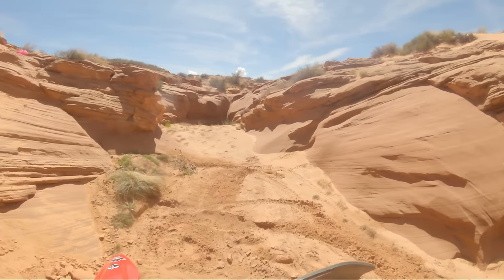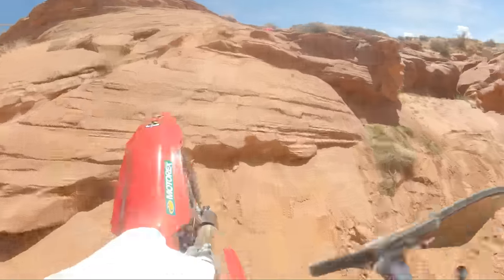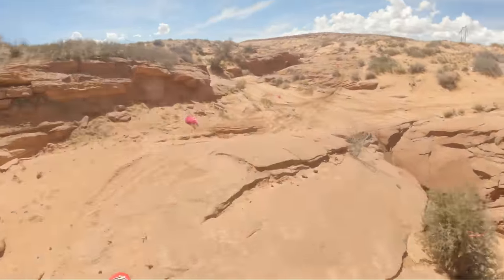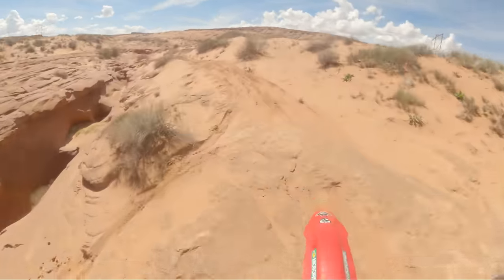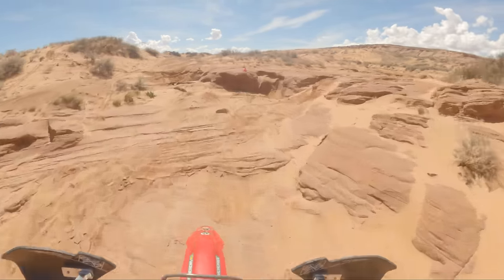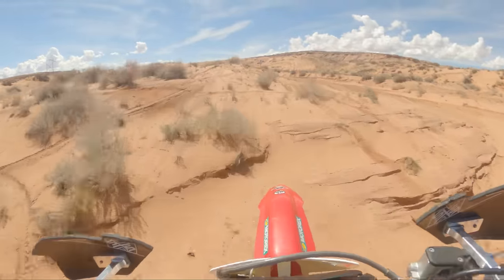How are we supposed to get up that? We were supposed to go around. Pretty freaking good. I gotta get Evan on this thing. He's gonna freak. Ooh, let's try this. No problem.